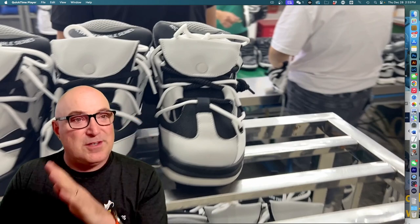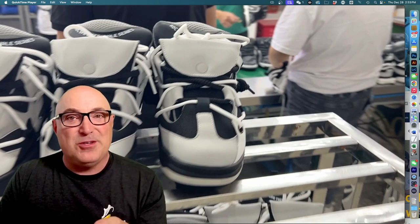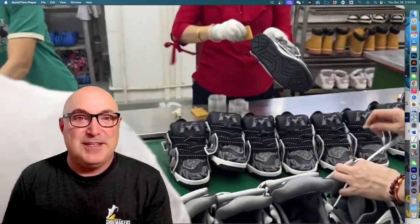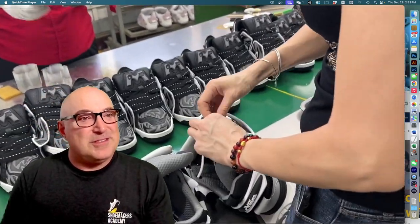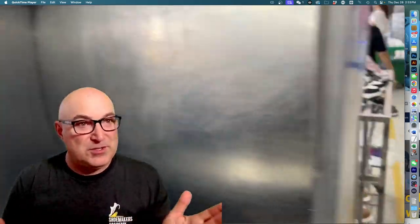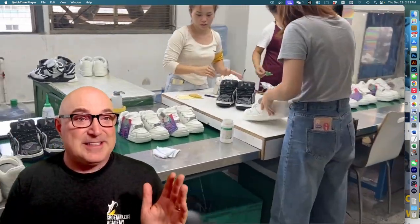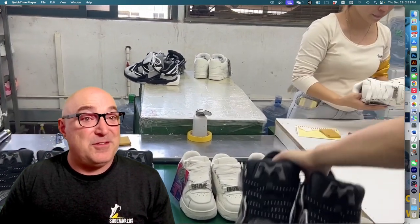But also, these workers are so experienced and know what they're doing that they can handle several different shoes at once, right? Usually, if your workers are not as skilled, you're going to just get one shoe to make and you're going to make that shoe all day long for weeks on end, right? In this case, you can see that they're just making a few different styles at once.